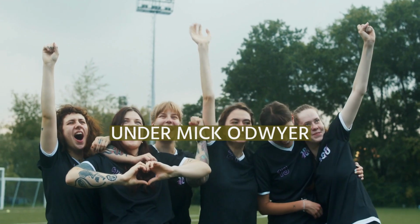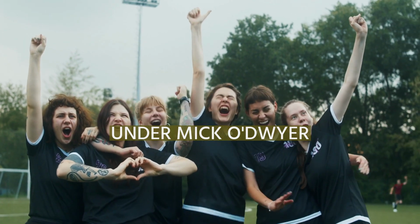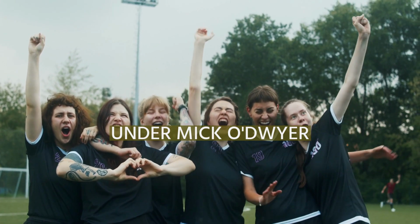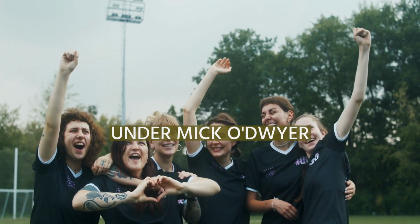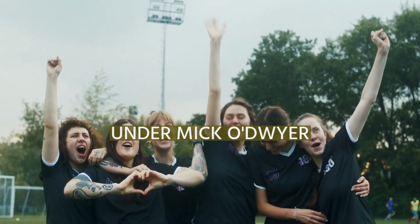Wicklow's 2011 Leinster campaign started poorly with a 0-5 first-round defeat by Kildare. However, they bounced back well, defeating Sligo by 2 in the first round of the qualifiers. In the second round, they drew with Armagh 2-13 before losing the replay at home by 2. This brought an end to Mick O'Dwyer's 5 years as manager of the Wicklow footballers.